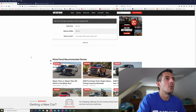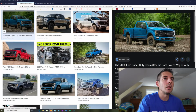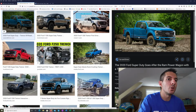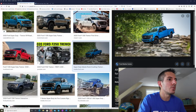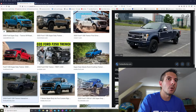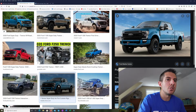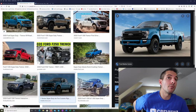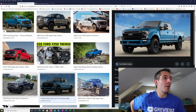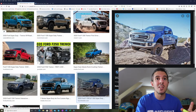Alright, on to a couple pictures here. I like the Velocity Blue, very good looking. Here's another one of it coming down some rocks. This is a little bit darker. I believe this is blue jeans, but that looks like a Platinum model with the grill. And as you can see, again, like I said, something that I'm not looking for is a bunch of chrome. So the Tremor package, solely in itself, looks like that.